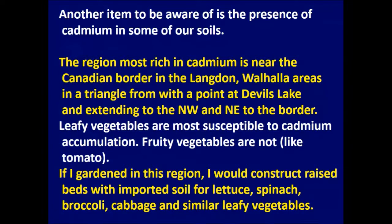Certain plants accumulate cadmium more than others. And there's a part of our state that has more plant available cadmium than any other. It's kind of a triangle that starts at the north end of Devil's Lake and kind of V's up. It encompasses Langdon, Walhalla. So things to consider is if you just have a garden in the backyard, it's not raised, it's native soil, leafy vegetables are going to be the ones that are most susceptible to cadmium.